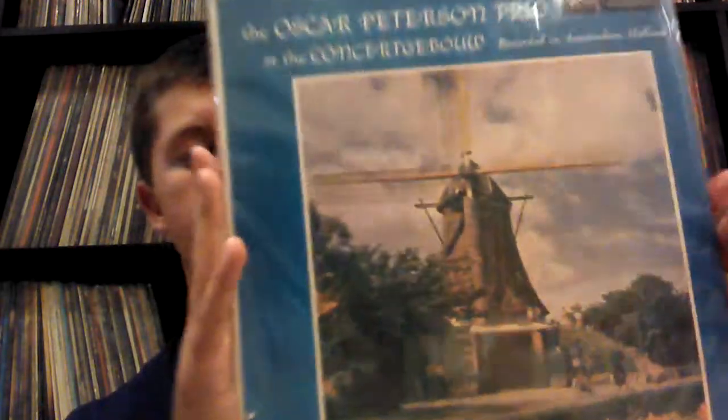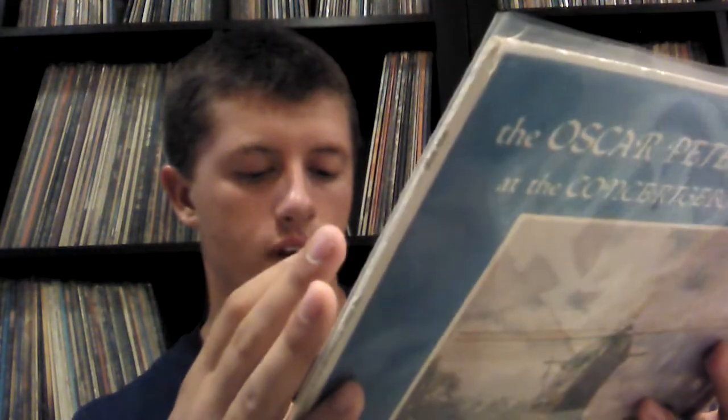I also picked up the Oscar Peterson Trio in Amsterdam, Holland. This is on Verve, and I haven't listened to it yet, but it looks like it's a collection of standards. So that was cool to get. Also picked up the Long Riders 10560. This was okay. It had its moments. Didn't really do it for me though.